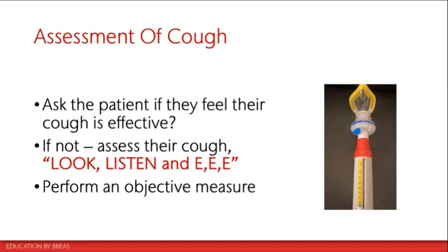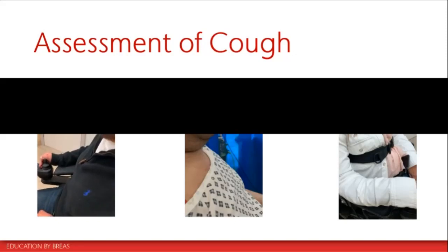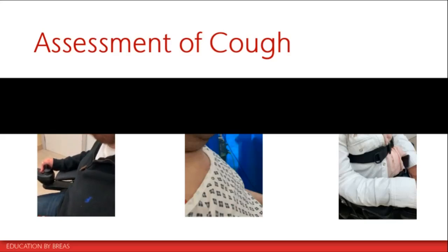So let's have a look at these patients' coughs here. Breath in and cough. So you can hear an expulsive phase. You can hear a relatively good cough. When you looked at it, you could see a rise of the chest wall, and there was some abdominal contraction. And when we measured it, the cough peak flow was 230 litres per minute.